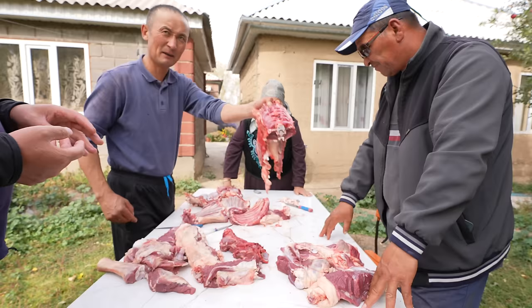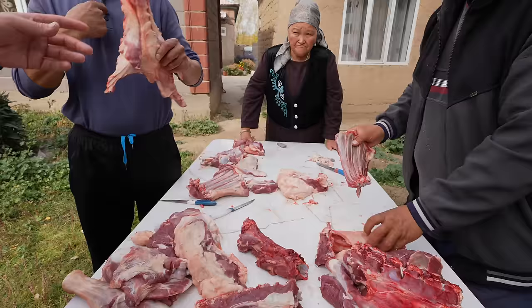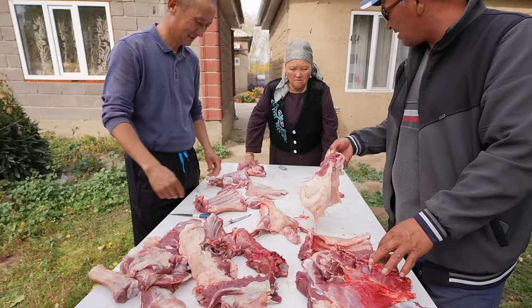This is a bag, like so-so people. This is also ribs, normal people. Tosh, this is a gift to Kyrgyz people for the girls. So every part has a meaning.